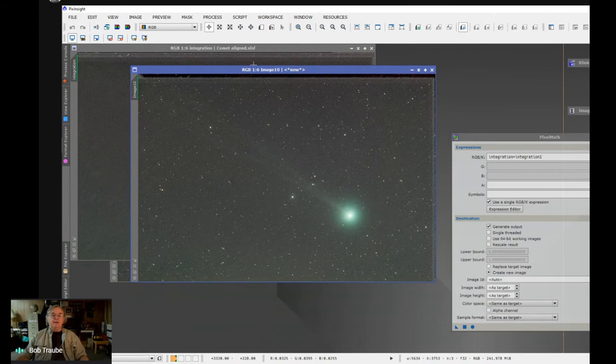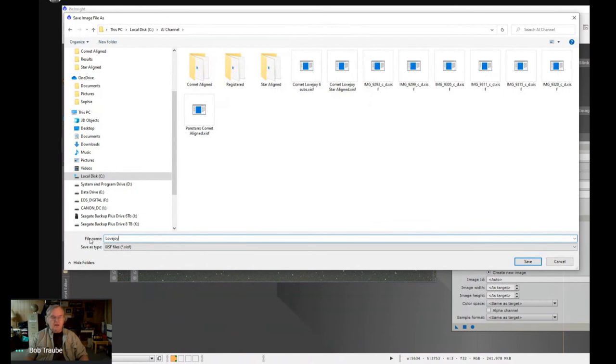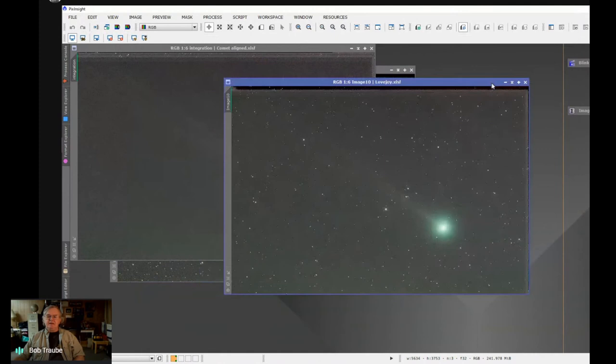And again, there are a lot of tools in PixInsight that I'm not as good at as others are, and so I'm going to leave the others to figure out how to get this picture looking better. But basically, this is done. Now, this is with 8 images.